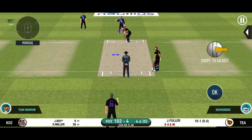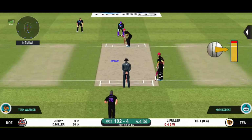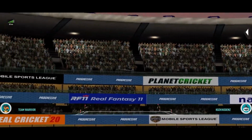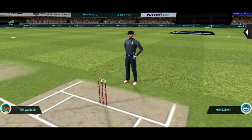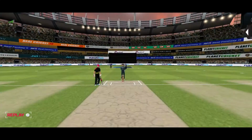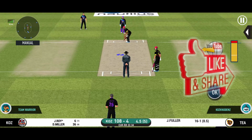Batsman getting ready to face his first ball. That's gone high in the air, and that's gonna clear the boundary for 6. Last ball of the innings coming up.